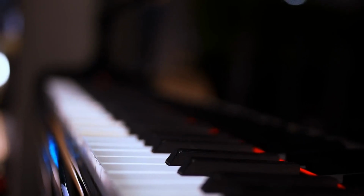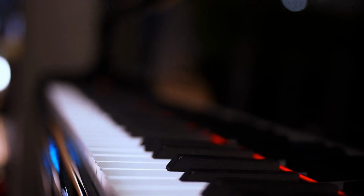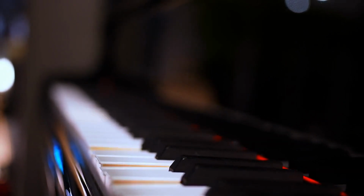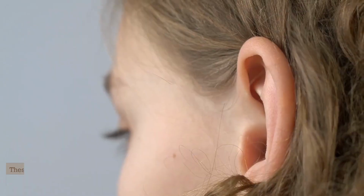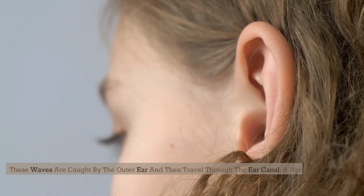Have you ever been curious about how sound travels from its source to your brain? Let's take the example of a piano to understand this process. When a piano is played, it creates sound waves in the air. These waves are caught by the outer ear and then travel through the ear canal, a narrow passageway.